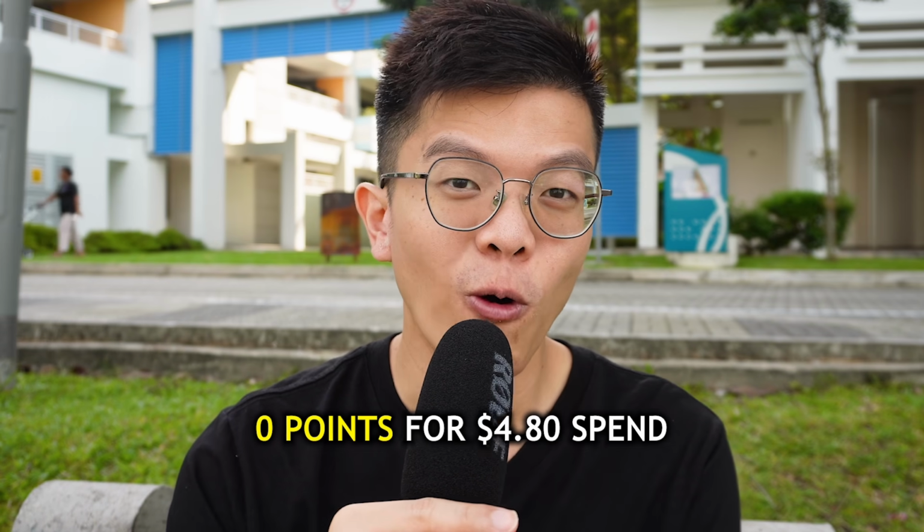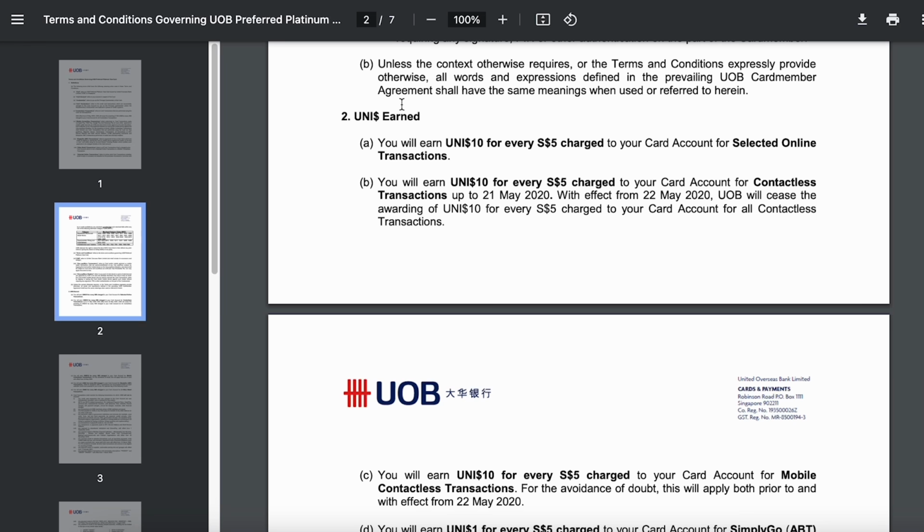And let me be very clear that this is for my own personal situation. So if your personal situation is suitable for it, then go ahead and use it. I'm not hating on this card. I'm just saying why it's not suitable for me or my lifestyle. Firstly, you must acknowledge that UOB PPV will have a $5 minimum spend block, which means that if you spend on a $4.80 transaction on mobile contactless, you will earn 0 points, right? 0. Not even a few cents of UNI dollar points, because the way they calculate the UNI dollar points from the UOB PPV card is that they will round it down to the nearest $5 blocks. So if you're less than $5, it will round down to $0, which means you earn nothing.